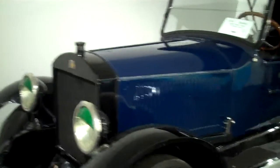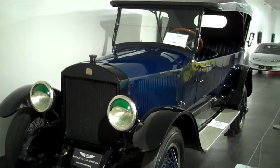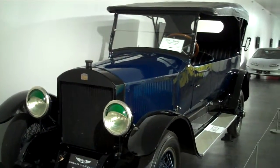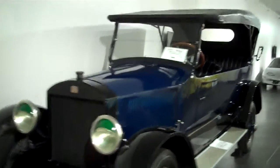The next vehicle here in line is actually a steam-powered vehicle. It was built by the Stanley Company, and it's one of the other solutions, again from 1919, that was around at the time. Obviously steam is not something that we see as a viable solution today, but you never know.